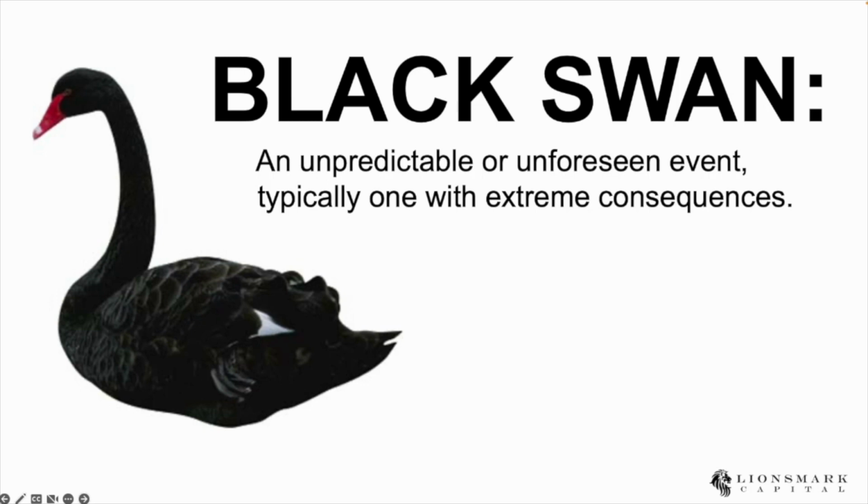So we always want to account for black swan events. A black swan event is basically an unpredictable or unforeseen event, typically one with extreme consequences. So what are the black swan events that could occur in a premium financing arrangement? Well, one of them we're already experiencing right now, which is borrowing rate increases.